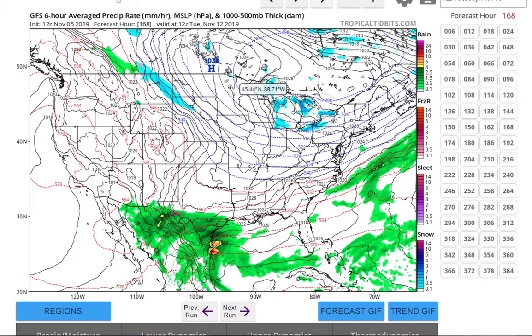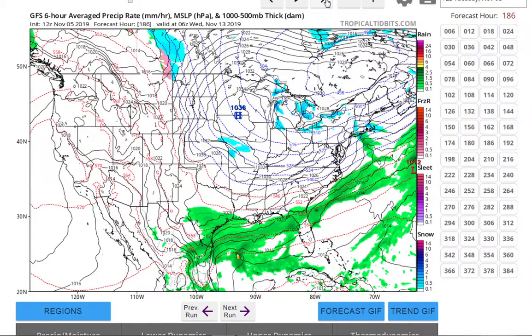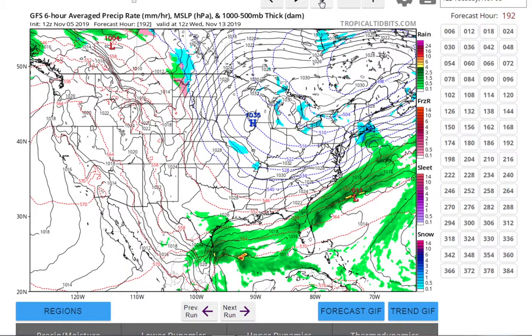And see, here's your lake effect event. As that wind blows across those warmer waters. See a little bit of tropical moisture here. And when I say tropical moisture, I'm not talking like hurricane tropical moisture. I'm just talking it's coming out of the Gulf of Mexico and it's a lot of moisture. So just want to make that clear. I'm not saying a tropical system is forming.